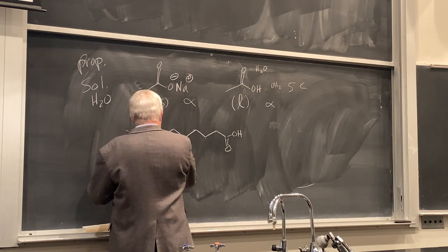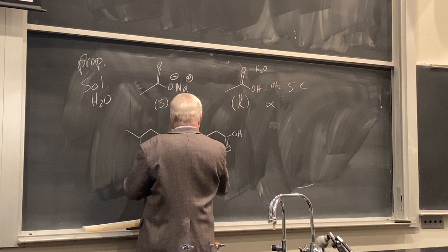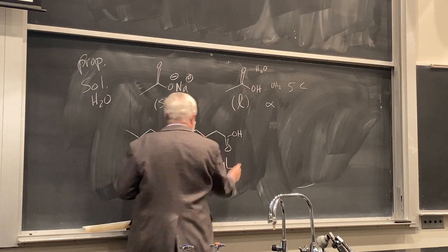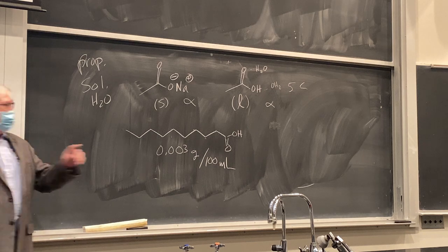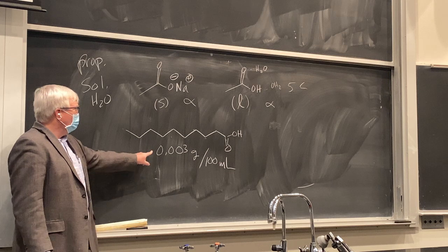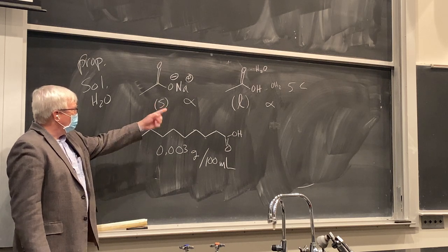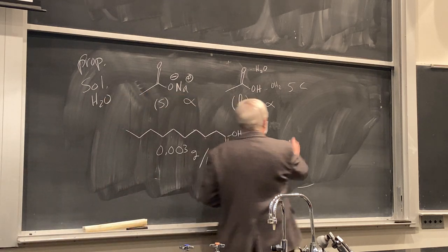Well, it's 0.003 grams per 100 milliliters. It just went way down, didn't it? Why? Because now you have this long fatty acid, this long hydrocarbon chain. So that affects us. You go from infinite solubility at all concentrations down to almost nothing. Okay, what about this one?